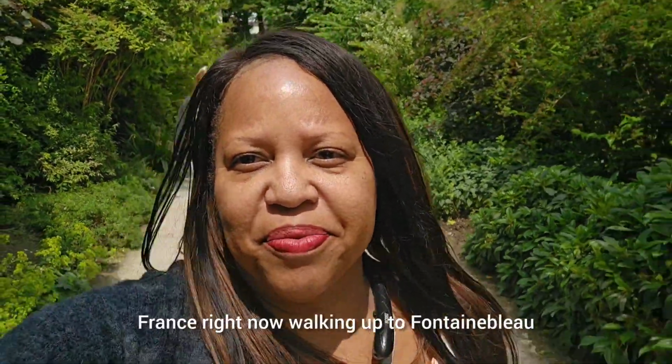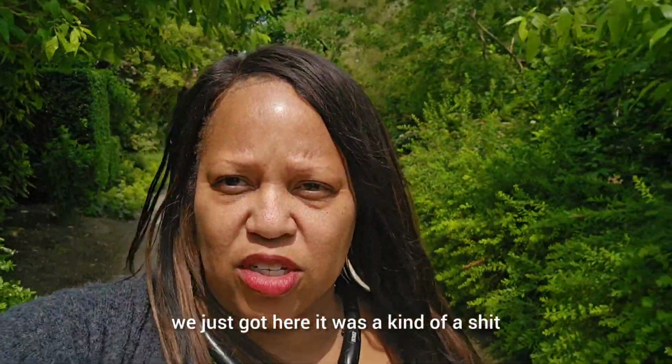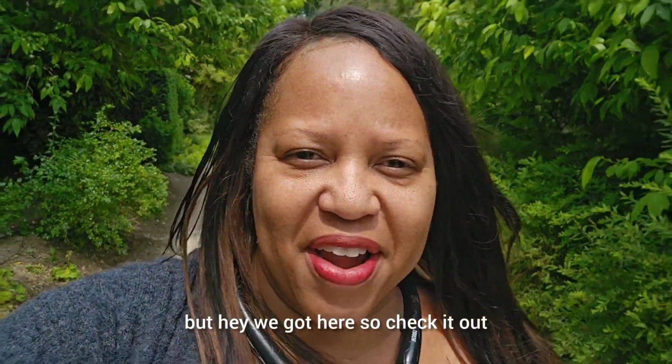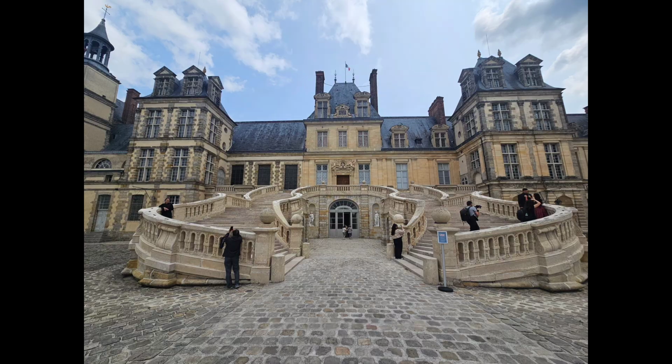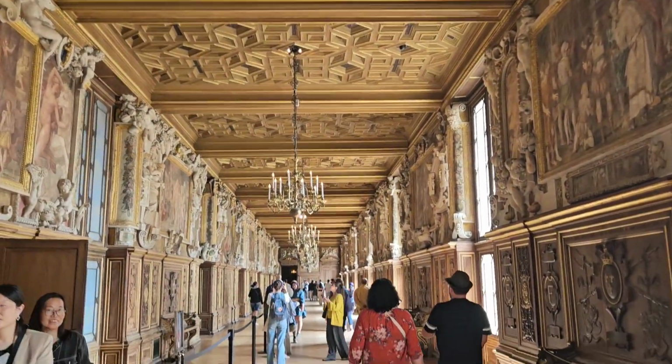We're in France right now, walking up to Fontainebleau. We just got here. It was kind of a mess getting here, but hey, we got here. So check it out. We got lucky when we got to Fontainebleau. They were having an art festival and entry was free.